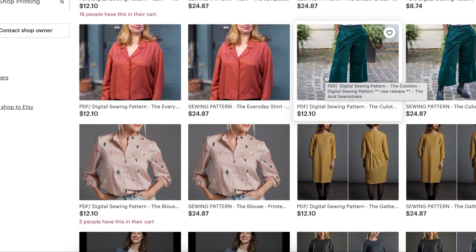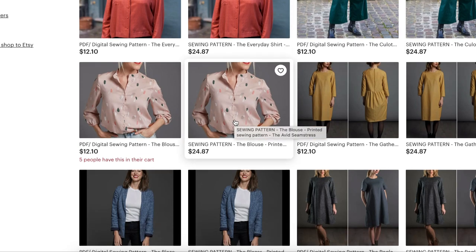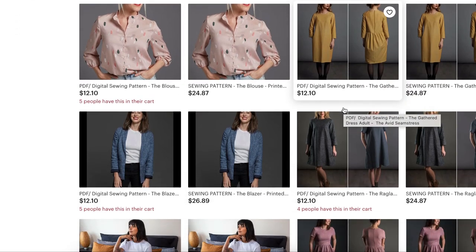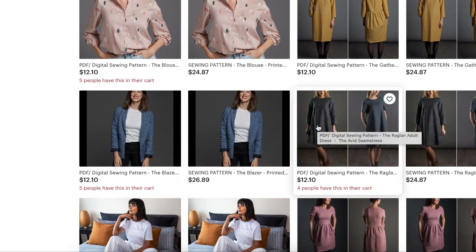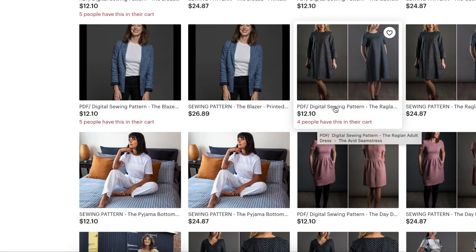There's the low-rise pants. This is the silky blouse. We remember this one with the funky back. The blazer is on here, $12. This is the little swing dress, love that, pajama pants.